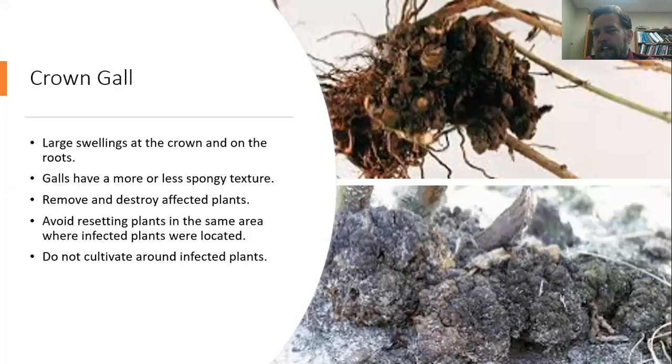Crown gall is a really interesting disease. It's caused by a bacterium called Agrobacterium tumefaciens. It produces these large swellings at the root crown, so right down at the base of the plant. You'll also see that on roots. And unfortunately, it's not something that's particularly easy to fix. So you are going to have to remove the plant in response to this just to prevent it from spreading to other plants. And you're not going to want to plant in the same area because the bacteria does persist in the soil. So unfortunately, it's time when you really need to move where you have the plants, and plant something in that area that's going to be resistant to this problem.